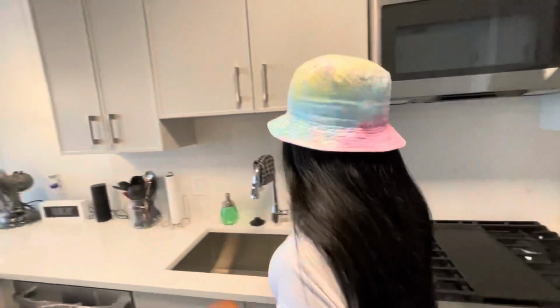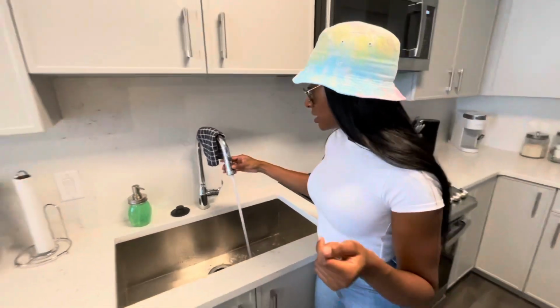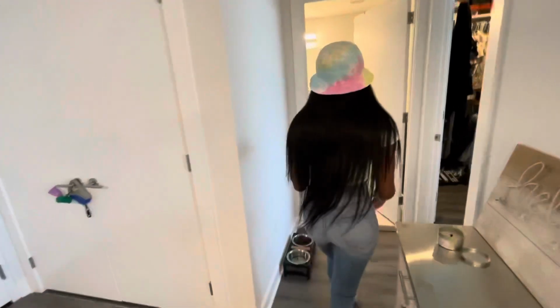My favorite part about the kitchen is either gonna be the stove with the gas burners or like this sprayer right here. I love this. It's my favorite part. You know, washer and dryer, whatever. And then I'll take y'all this way.